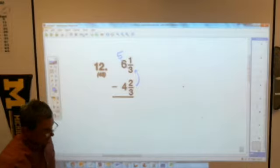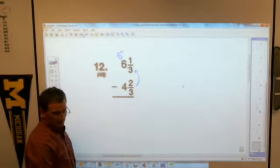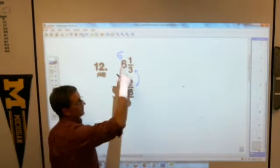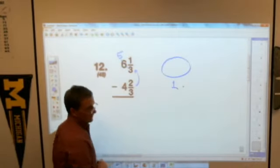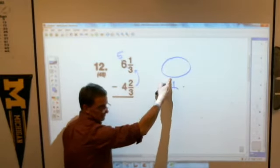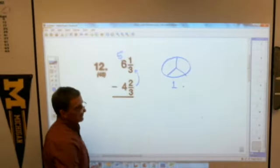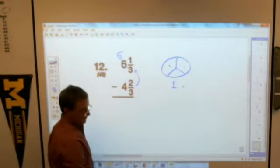Charlie, you? Multiply 5 times 3 and add the top. You don't multiply times 3 at the top. Here's what you're thinking about, Charlie. I am taking 1. Here's one whole circle. I am taking that one whole thing and moving it to the fraction form. How many thirds are in 1? If I cut this into thirds, 3. So I am taking 1/3 and putting 3 more thirds with it.